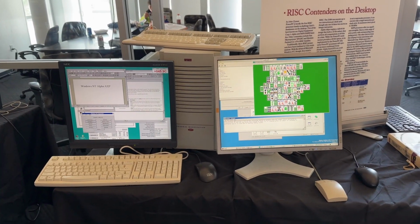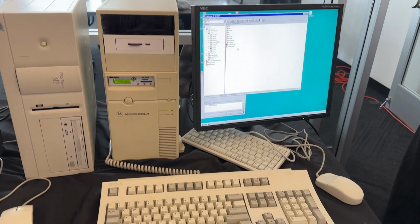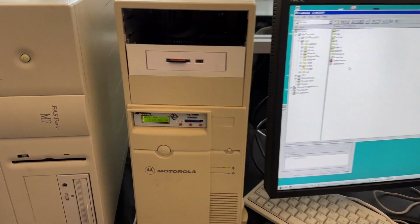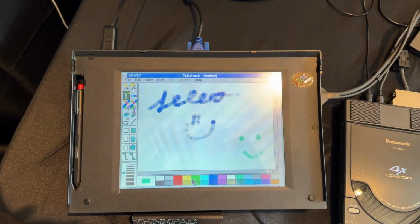Here's an exhibit showing Windows running on RISC systems. Well, that's definitely something I've never seen before in person. This Motorola tower looks like it could be just any other x86 beige box, but it's actually RISC powered. I'd sure like to play around with one of these one day, and I just about had coolness overload when I discovered ThinkPad heaven over here. You know I love ThinkPads.